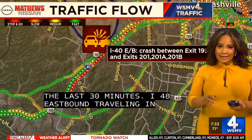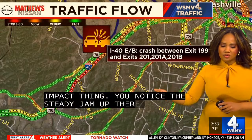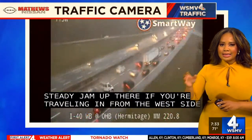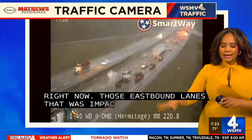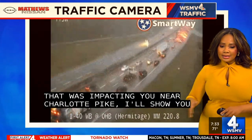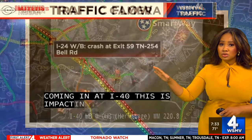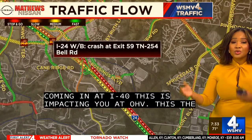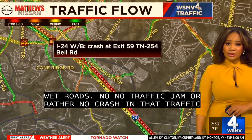Notice the steady jam up there if you're traveling in from the west side trying to get into Nashville right now, those eastbound lanes. That was impacting you near Charlotte Pike. I'll show you also what's going on here coming in at I-40. This is impacting you at OHB, the wet roads. No traffic jam, or rather no crash in that traffic area, but just slower traffic moving along.